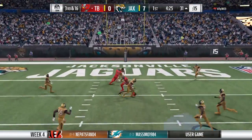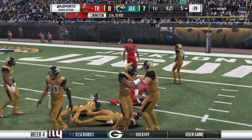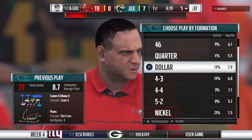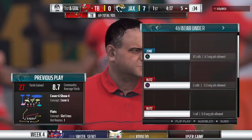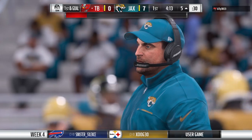They were so disruptive. And this is taken in at the 5. And he gets it all the way down inside the 10 to the 5-yard line. They're able to convert on third down, and that sets up a first and goal.